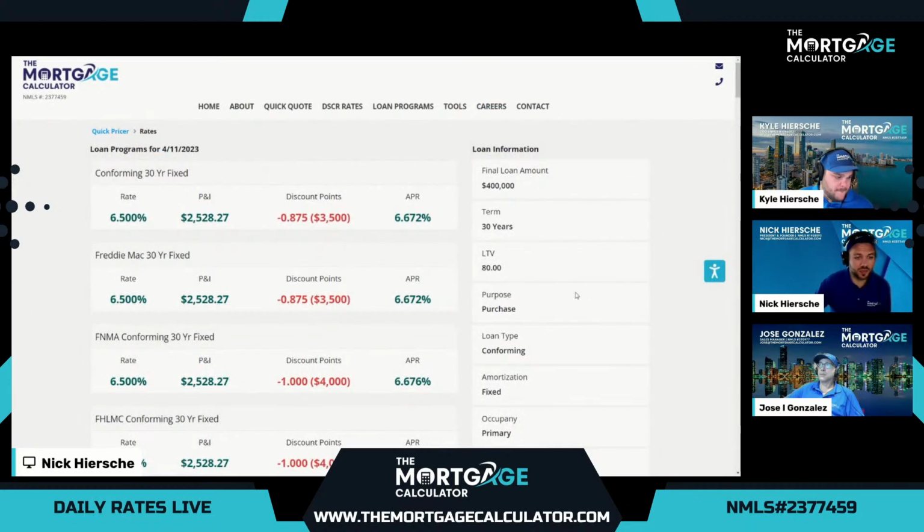Just about the same as yesterday. Not much movement here. We have a 6.5 rate for 0.875 discount points in cost for a final APR of 6.672. So not bad. No movement is often good news. And remember, these rates are about as low as they've been in the last 6 months or so. So again, we love to see the recent movement downward, and we're staying there.